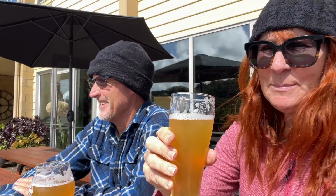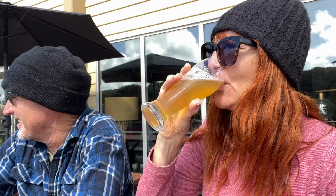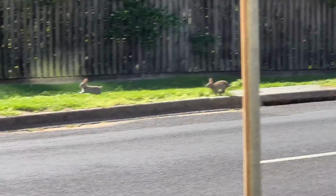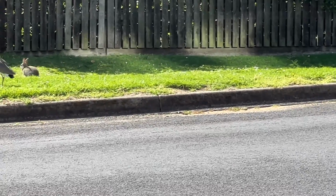So we've gone the hazy IPA. Nigel's distracted by the bunnies. Cheers. Cheers. Nigel has a big beer because he liked the look of the glass. I don't want to drink that much beer this time of day. Oh, there's bunnies. Look at the bunny. Get off the road, bunny. Oh, where are they?